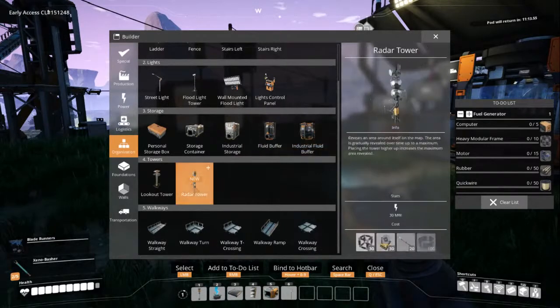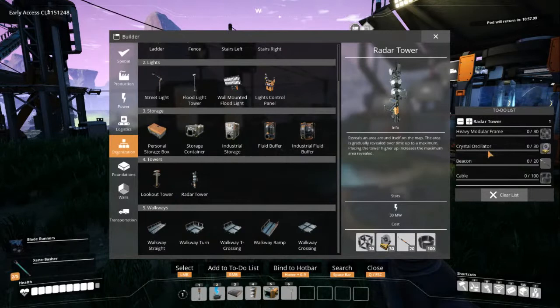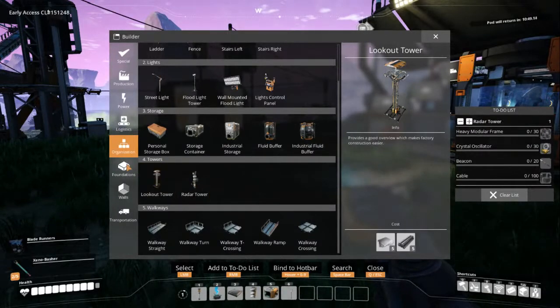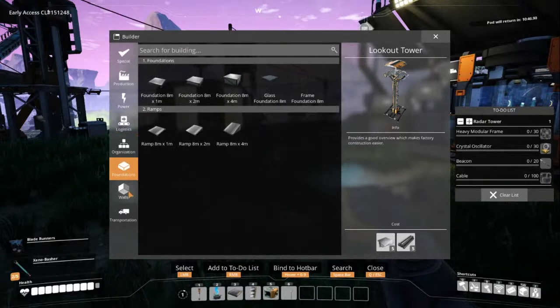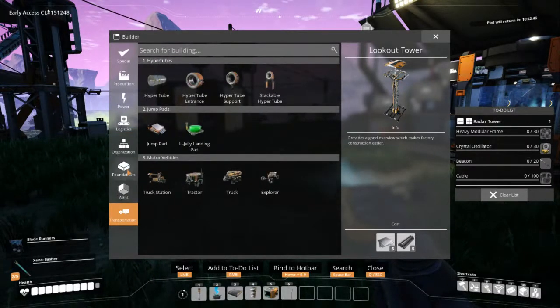Right, now we have a radar tower. Reveals an area around itself on the map. The area can gradually reveal over time up to a maximum. Placing the tower higher up increases the maximum area revealed. Okay, well, let's get rid of the fuel generator for a minute, because I am going to be doing it, but not quite yet. I want to put a radar tower up here, just because, even though it gives us it, I want to do it anyway. All the foundations, the walls, transportation.